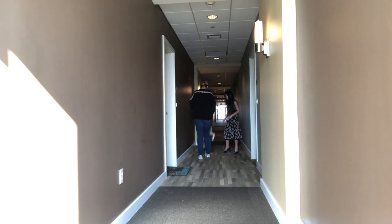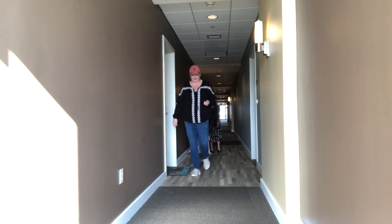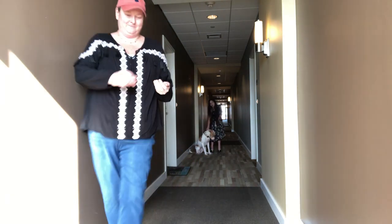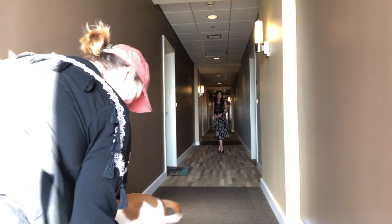So we're doing it a second time and we're backing up a little bit further down the hall. And I'm going to do the same thing. I'm going to say, "Come, Maggie," as animated as I can. And you can see she comes running toward me for the treat. So after this, we're going to take it outside.